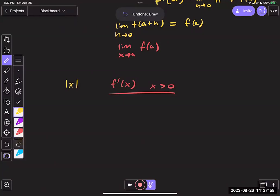So this is your function here. f of x is equal to the absolute value of x. What is the derivative of f of x while x is greater than 0? One. Yeah, right. We don't need to take the limit approach. It's just equal to 1, because the slope is just 1.